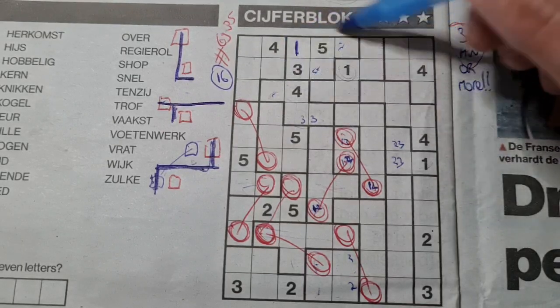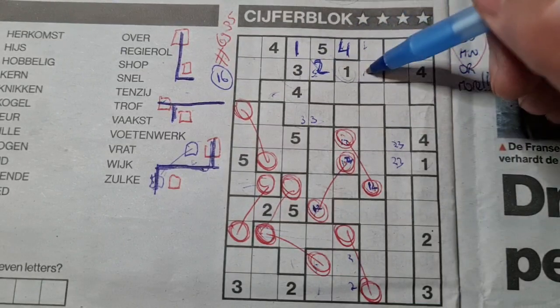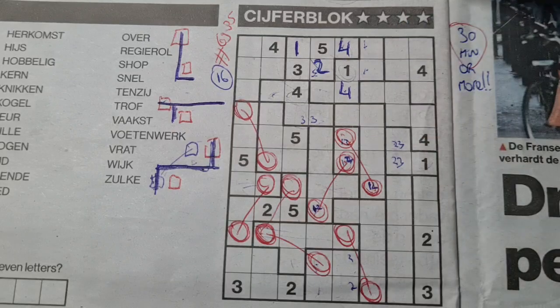So 2 numbers left in this area for numbers 2 and 4. We have a 4 there, no 4 there. 4 should be here and a 2 goes there. These two boxes can be a 4. That box can be a 4. So 1 box left for the 4 in this W area shape should be here.